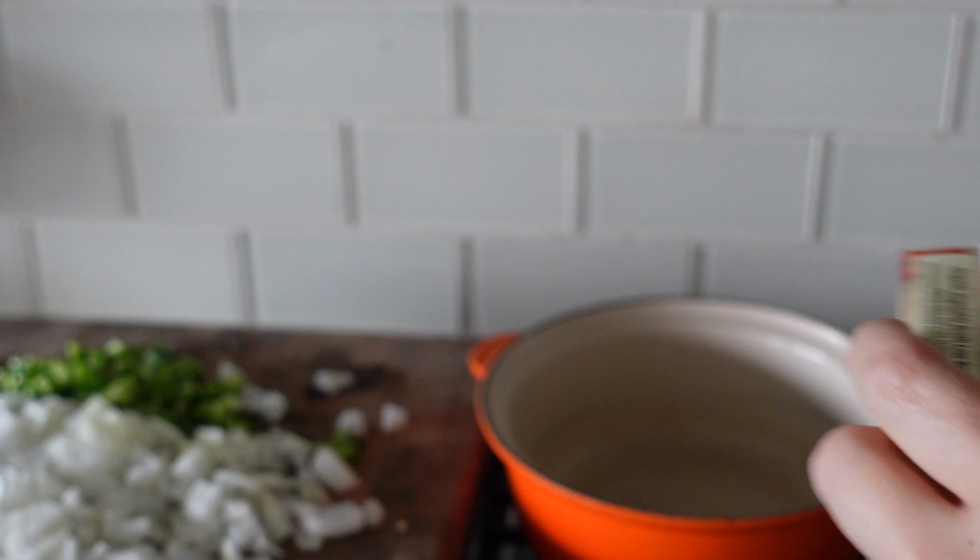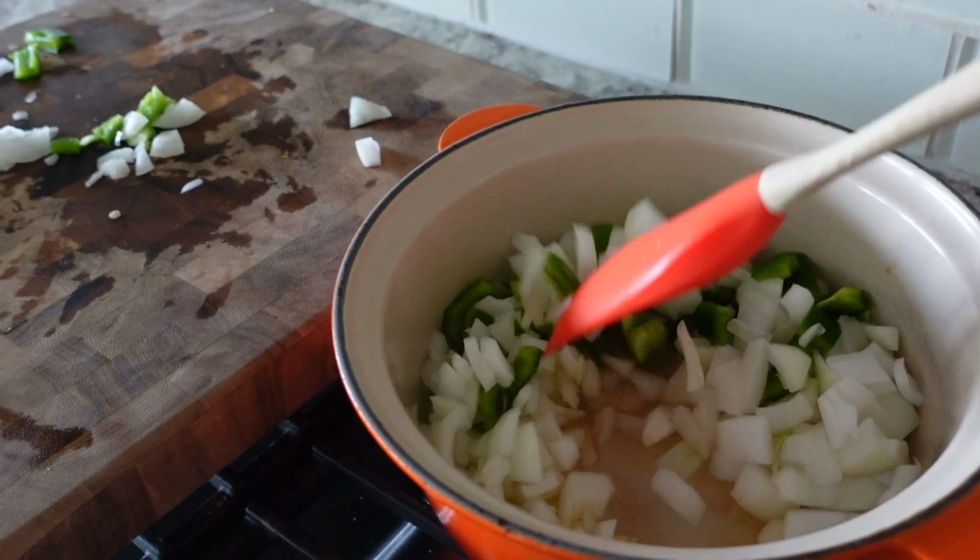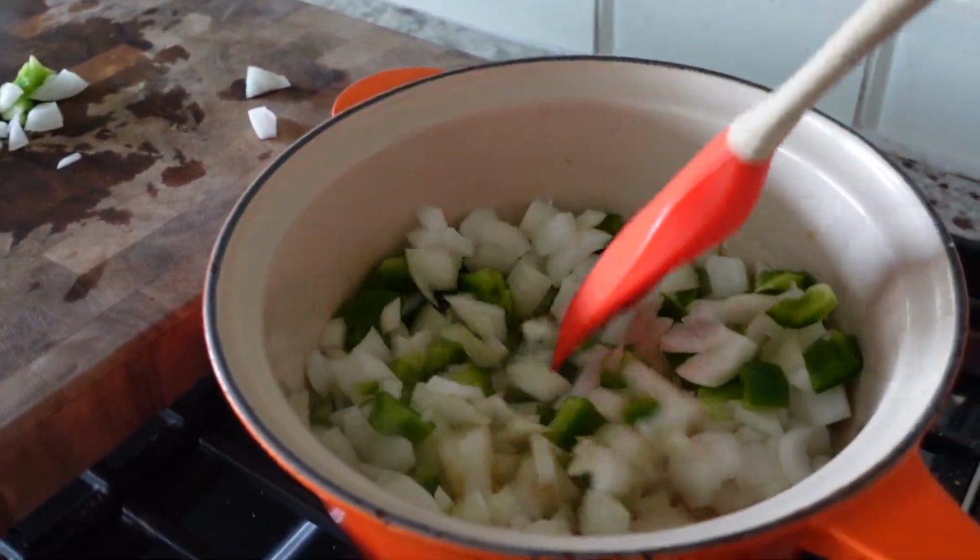But I will say veggie broth has really helped with transitioning and with not using any oil. So I use this to saute my veggies in when I'm cooking. Now you can use water if you'd like, but I just like to use veggie broth because it just adds a bit more flavor to my meals.